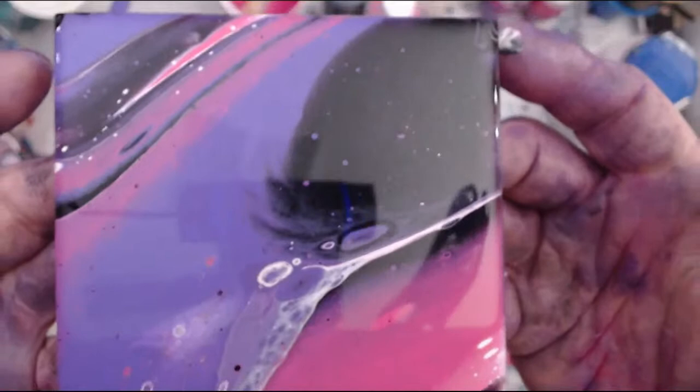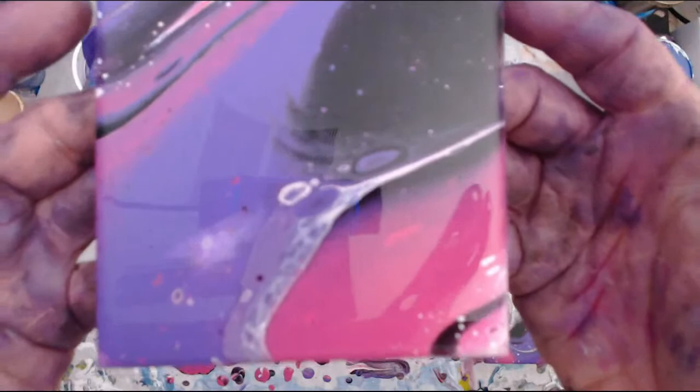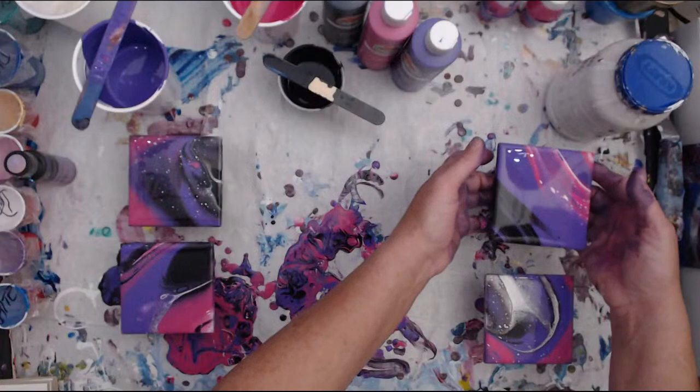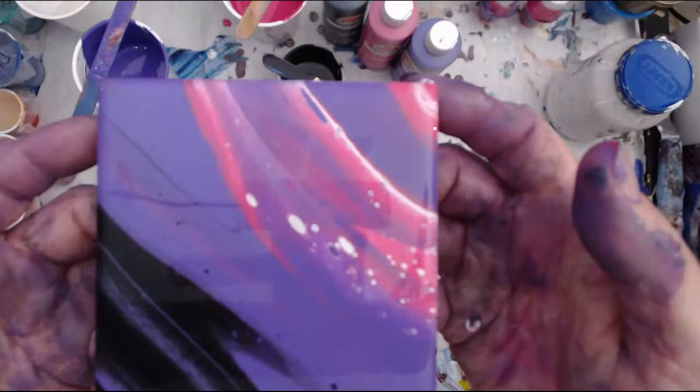Okay, just a quick update. I pour on a stove, okay? Underneath here is a stove. And above me is the vent for the stove. So I can't rightly just put something over that. But I could, but, you know, it's not going to work real well. Let's just put it that way.